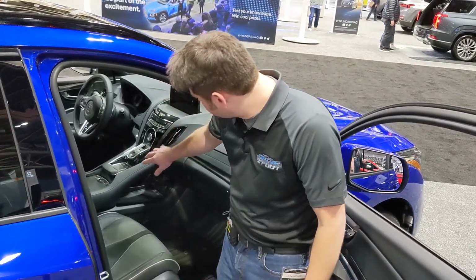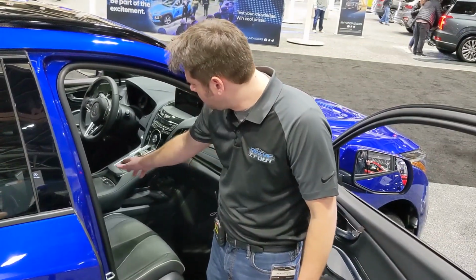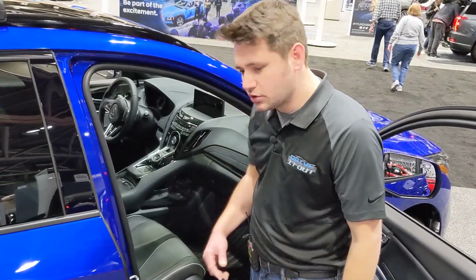You've got a beautiful display up here, but they've got a trackpad here on the center console, as well as a big opening here in the middle. And I think the buttons are placed really well. It's very cool. I like what they've done. Let's go around to the driver's side and we'll look at it a little bit more in detail.